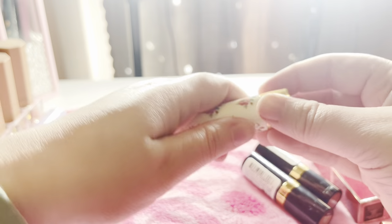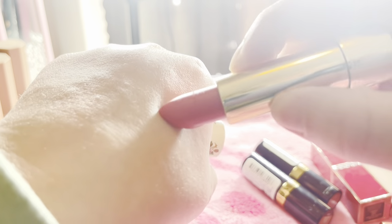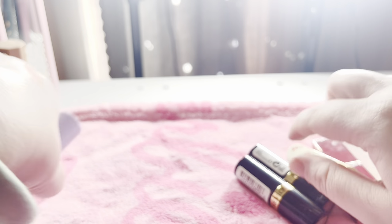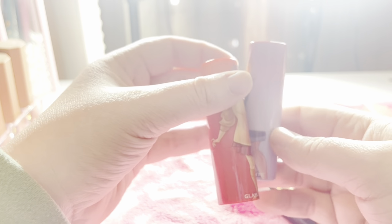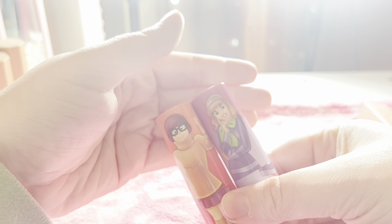I have this one by Gucci, and it is this red color. Let's see, do a little swatch. It's like a reddy orange. It's very sheer. It's very, very pretty. We're gonna hold on to it. And then we have two from the Glamlight and Scooby-Doo collection. We're going to hold on to both of those.